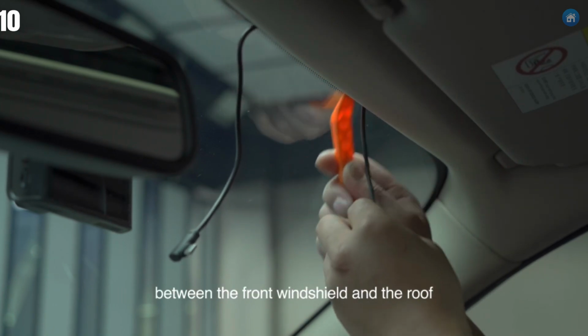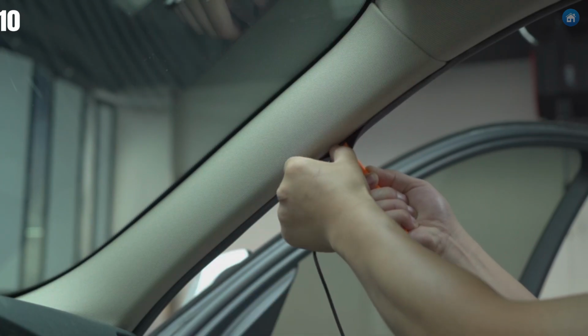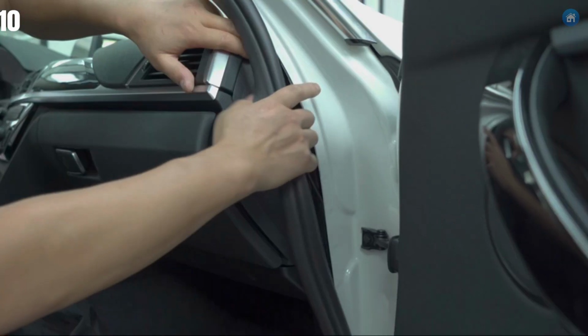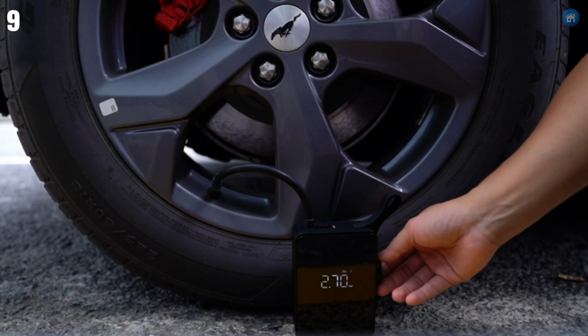The Jarvis Cam app allows seamless control and sharing of footage from your smartphone. With loop recording and automatic collision detection, your journey is always monitored and safeguarded. Easy to install and backed by a 1-year guarantee, the D600 Dashcam is a must-have for every car owner's peace of mind.